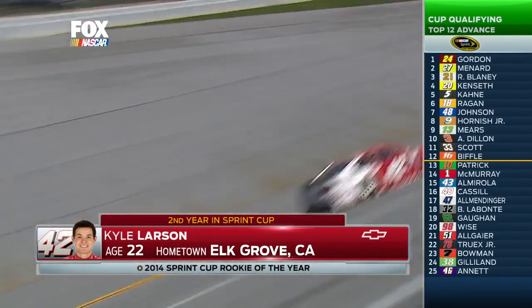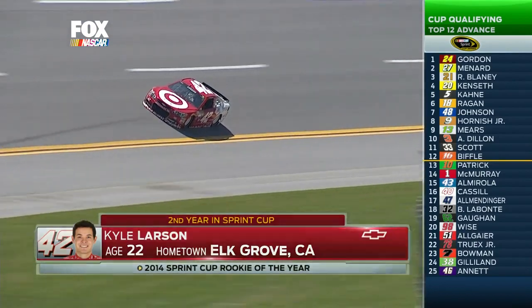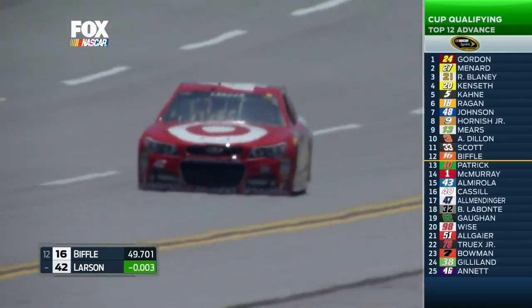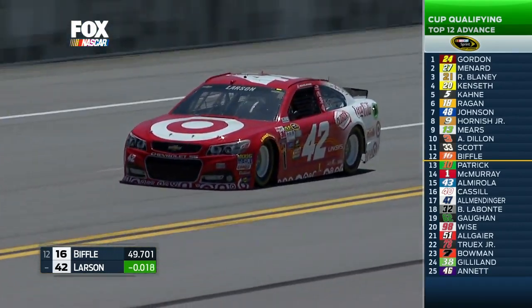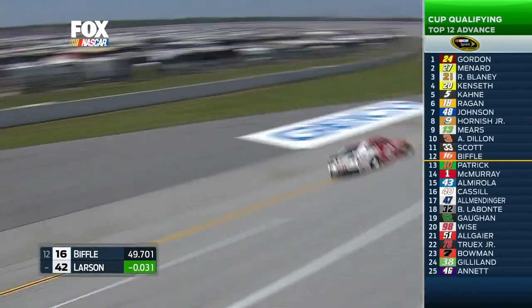Well, that knocks Danica Patrick out of the top dozen, moves Greg Biffle onto the hot seat. Kyle Larson, compared to Biffle, he is the bubble car. Right now, Larson also for Chip Ganassi Racing, 3 top 10s so far this season. He's in the top 20 in the standings. Yeah, and don't forget that's Hendrick power, so plenty of steam on the hood. See that from Jeff Gordon.